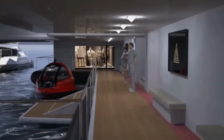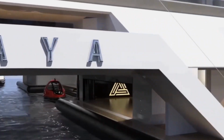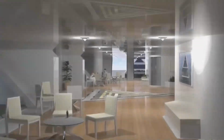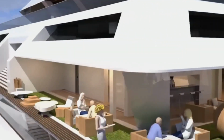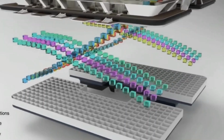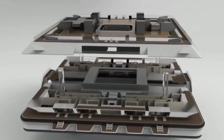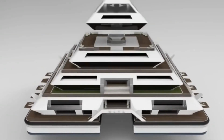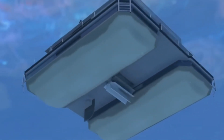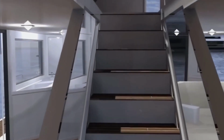The most remarkable feature is the submarine deck, where you can enjoy breathtaking views of marine life and coral reefs from the 2 underwater bedrooms and bathrooms. The Waya Pyramid is an architectural marvel that offers a living experience like no other. Prices typically start at $4.7 million, with more luxurious models going even higher. This unique floating villa offers the ultimate in underwater living, combining luxury, style, and environmental consciousness for an unforgettable experience on the water.